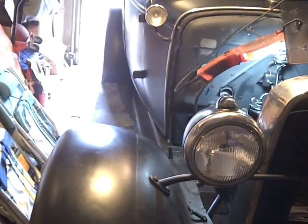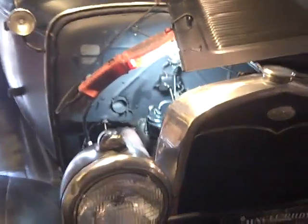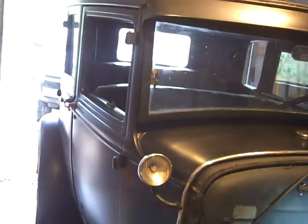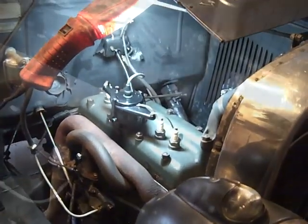Well, this is my first visit to Uncle Rudy since the first of the year, since the fall, really. So we're going to see if he starts. Frank's been taking him out. He says it's a little hard to start. We'll see what we can do about that.